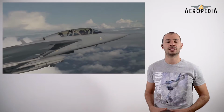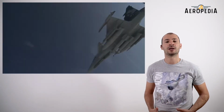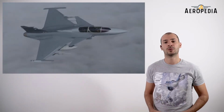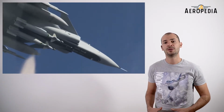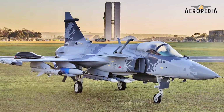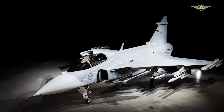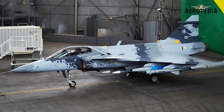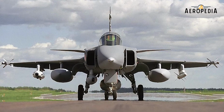This way it increases the fuel carrying capacity in the internal tanks by 40%, and it allows it to carry 2 more weapon pylons under the central fuselage, each with more than 500 kilograms. This new landing gear is designed to land on roads and second-class runways. It's interesting that the newest version bought by Brazil has a single wheel on its front landing gear, unlike the Swedish version, which has 2 wheels.